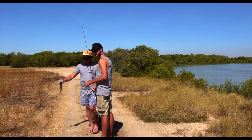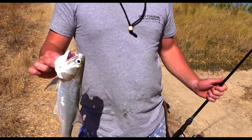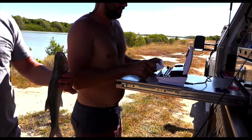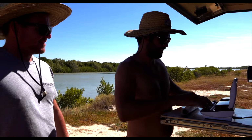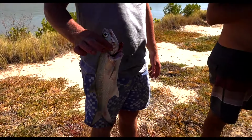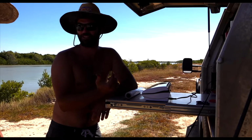It's good there, mate. A little salmon. Beautiful. It's like we're having fish for dinner. Add that to the smorgasbord for tonight. So, a little salmon, we're just going to vac seal him. I know everyone doesn't have the opportunity to vac seal a fish right on the bank.